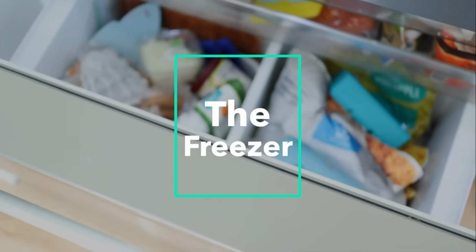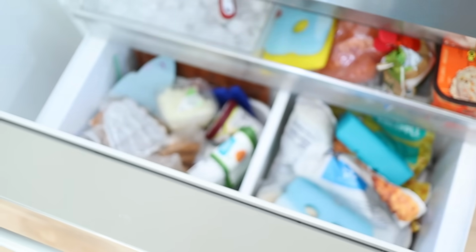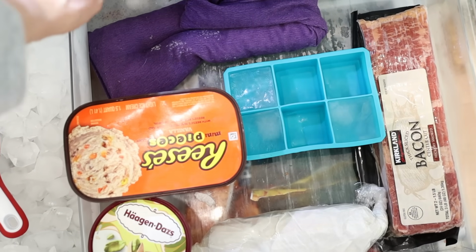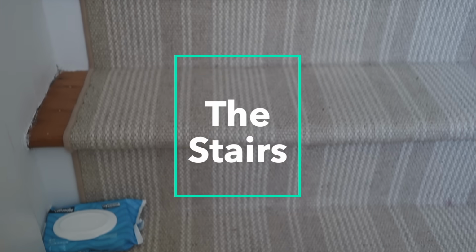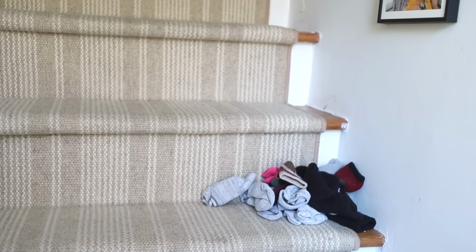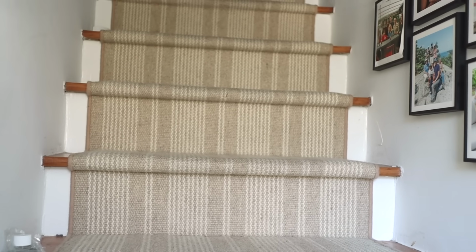Your freezer. As I am saying this, I still don't believe that you can organize your freezer in 5 to 10 minutes, but lo and behold, every single time I do it, it takes me literally 5 to 10 minutes. Your stairs, because you know you stack some stuff there, hoping that somebody would take it up to where it belongs, and it's just been sitting there for who knows how long.